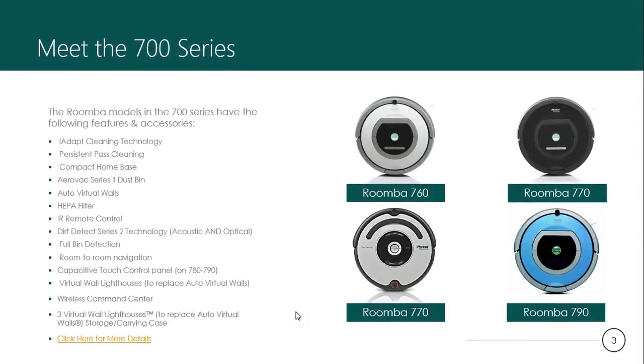So just a little background, the 700 series, which the 770 is obviously part of, has introduced a few key features over the 600 series. They started using persistent pass cleaning, which is basically identifying trouble spots on your carpet or your floor, and then it does a few different passes over it just to make sure it gets all the dirt. So that led to greater success rates, better cleaning rates. They had a new dustbin, not really a big deal there, a few little modifications. They introduced a HEPA filter, which is actually kind of a big deal if you're a pet owner, looking to pick up pet dander, or if you have allergies, even seasonal allergies. The HEPA filter really helps.